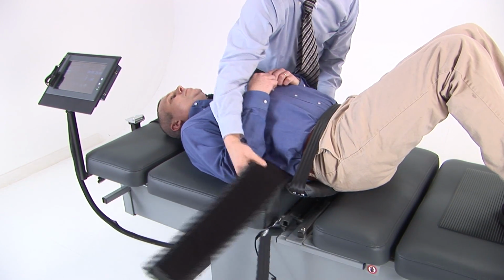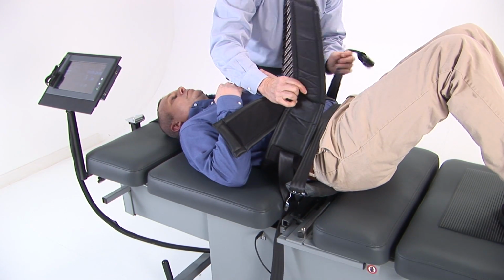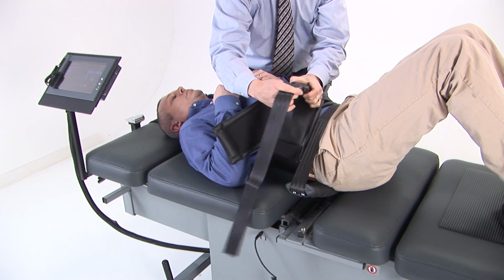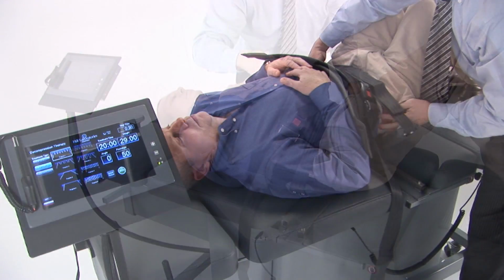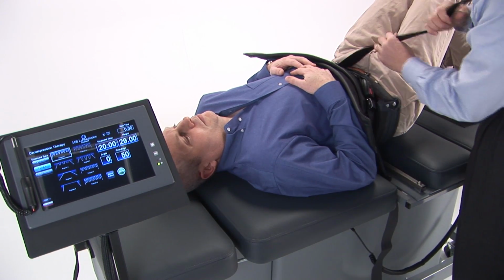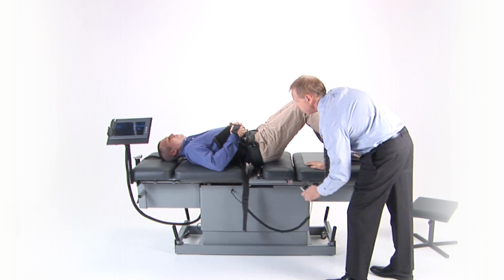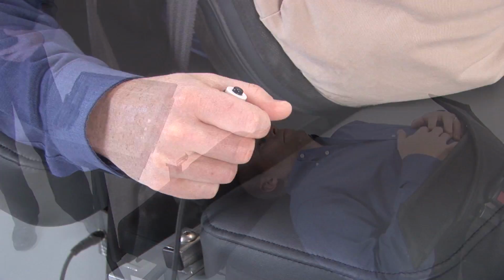Position your patient on the table, then secure and buckle the thoracic harness. Position your patient so that the lower half of the flexible pelvic strap is above the crest of the ilium. Push in on the straps and firmly tighten the belt. During a treatment, if a patient experiences any discomfort, they can use the cutoff switch to immediately stop the treatment.